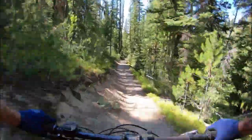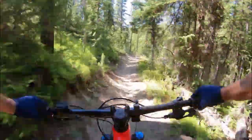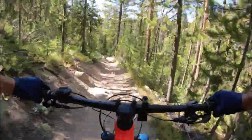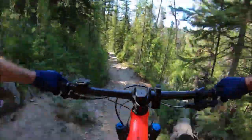Once you hit the woods at the top of the meadow, it's game on. You'll be dropping into a 3-mile single track descent that will have you hooting and hollering like a little kid all the way down. Long sight lines and perfect flow make it easy to let off the brakes and just let gravity take over.